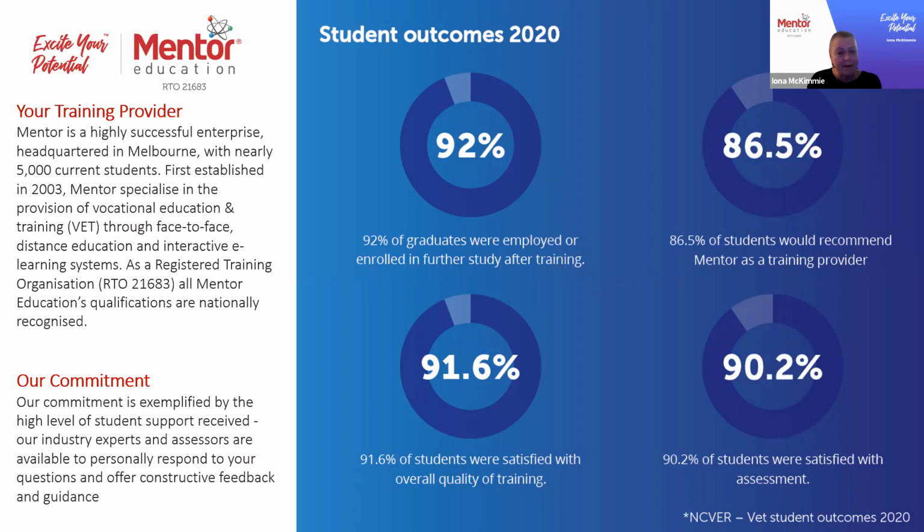So, 92% of our graduates were employed or enrolled in further study after training. 91.6% of students were satisfied with the overall quality of the training. 90.2% of students were satisfied with their assessment. And 86.5% would recommend Mentor as a training provider. Every day here at Mentor Education, we really strive to support our students to achieve their goals and aspirations, and the results from the student outcome survey certainly highlight that our effort is reflected in what our students achieve.